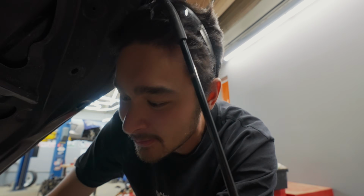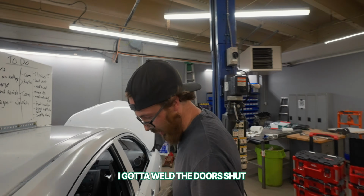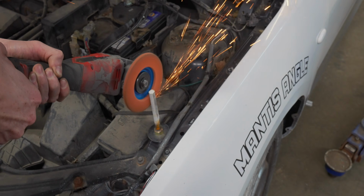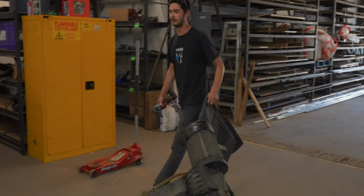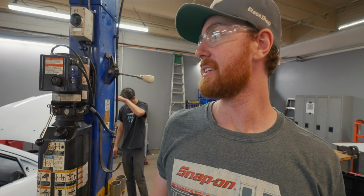Kyle, what's your first task? I'm tying down the battery. Josiah, what's your first task? I gotta mount the sign on the roof. Gotta weld the door shut. Just like that, weld them in. I've done the pins and the sign. So the next thing is kind of like fun stuff, so get a bash bar going.